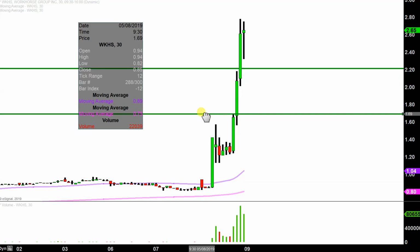Next level of support after that, not until down here at this previous breakout point. And I realize that's pretty far away, but that's the catch-22 of making monster moves like this. It does tend to create bigger spaces than normal between areas of support, but it is what it is. Like I said, there's always a trade-off, and the trade-off with these rocket ship type movements is it just creates those bigger spaces. But that level is right here at about $1.70.